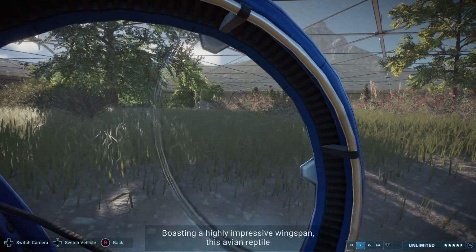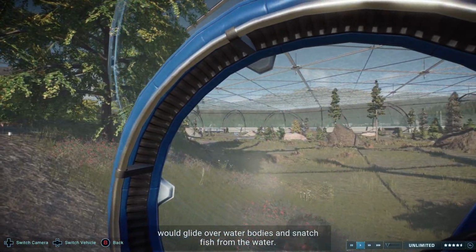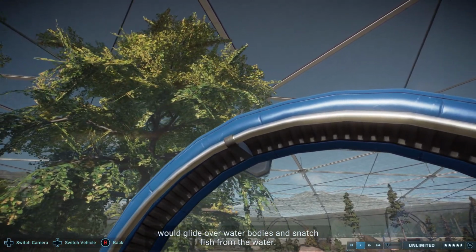Boasting a highly impressive wingspan, this avian reptile would glide over water bodies and snatch fish from the water.